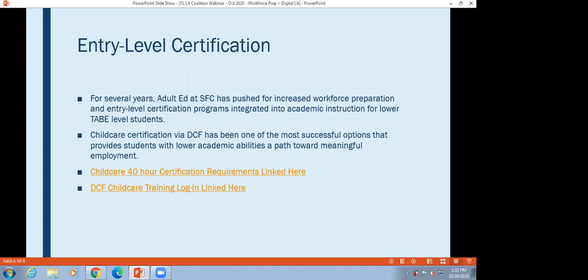Childcare is another area that we found, and I've spoken to some of y'all, I'm sure, about this in the past. We found it to be a very successful option for some of our lower level academic students in terms of really learning not only a trade, but kind of how that certification process works too, like how you go about doing trainings like this and how that's different than sometimes traditional academic work. And so let me show you a little bit about how this works.